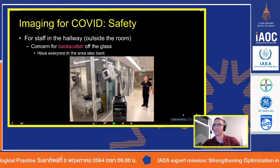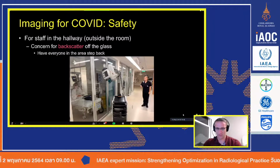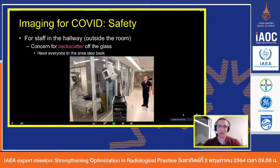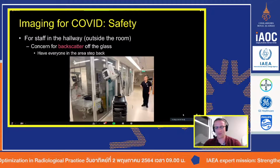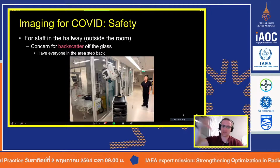Wear your lead. This person just took this picture for the publication, so they weren't actually leaded up. In fact, I don't even know. They may not wear lead, but for the most part, if you're standing within 2 meters, you should probably wear lead. If you can step back farther than that, you're probably okay. But get away from the X-ray tube because that's where all the scatter is going to come back.